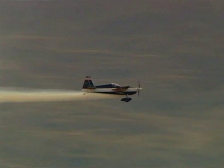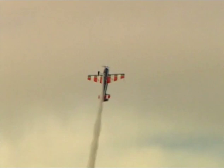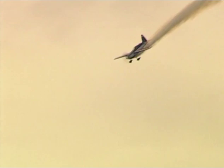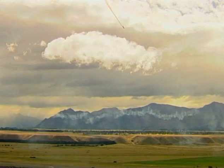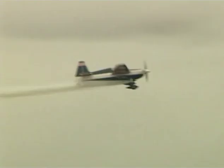Powered by a 350 horsepower Lycoming IO-540 engine, the Edge weighs only 1,200 pounds. It's a state-of-the-art aerobatic craft. The wing is made entirely of composite materials. The propeller is foam, carbon fiber and titanium.